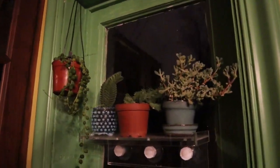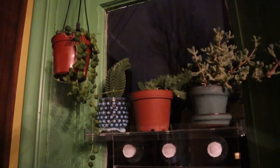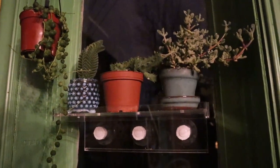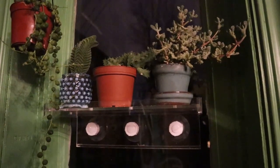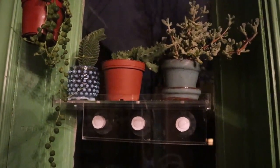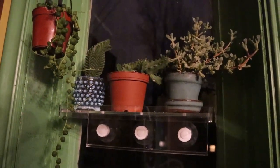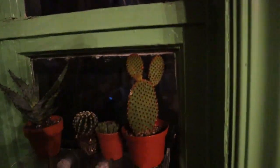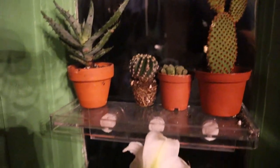And then this is the only place I really have cacti and succulents. And so there's my string of pearls, Crassula Buddhist temple, my, what's it called, hernia. It's like a hernia, it looks like an anal prolapse. Lifesaver cactus, pink ice plant, and then just a bunch of random little cacti and agave.